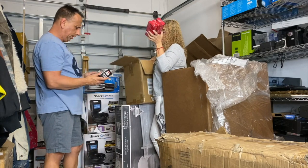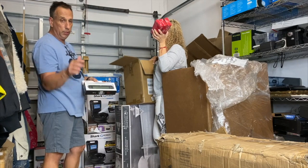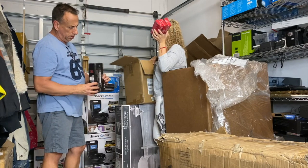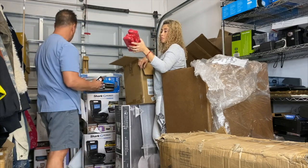Good Grips digital leave-in thermometer. So this is a thermometer that you would use remotely. You'd leave it outside your oven. Looks sealed, new in the box. Probably, I'm going to guess, 15, maybe 20 bucks.